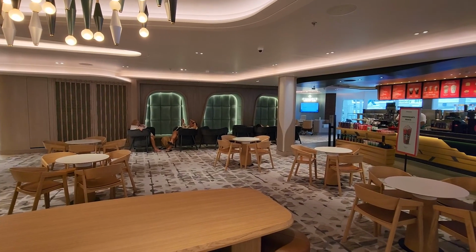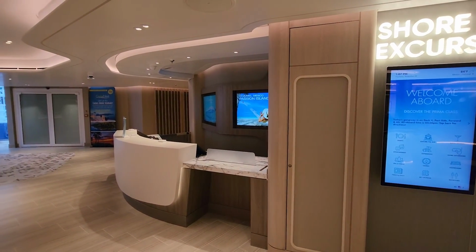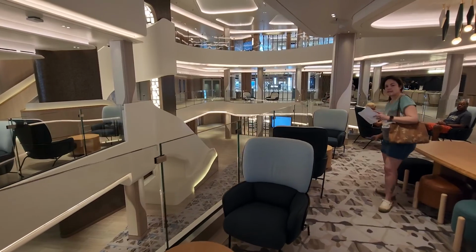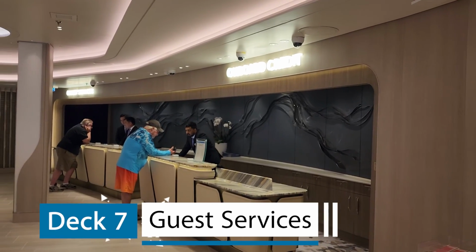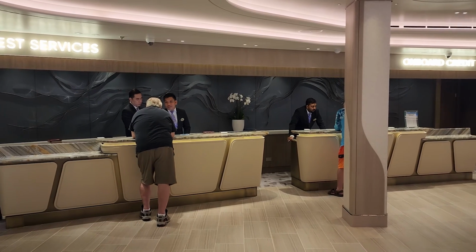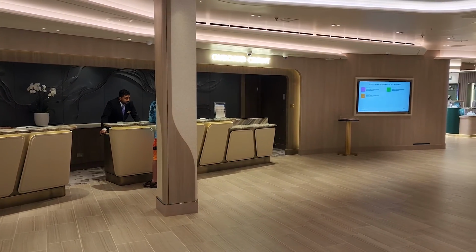Right behind here is also the internet desk, so if you need help with your connectivity, you can head over there, and you'll find Shorex right there as well. This area also shows off the somewhat confusing atrium staircase situation, but I still think it's pretty. Also on deck 7 in the atrium is guest services. This is where you'll go for any general questions you might have, and what I liked here is they actually had a separate desk that was just for issues with your onboard account.